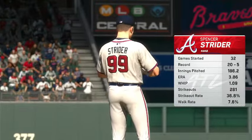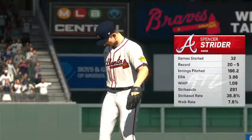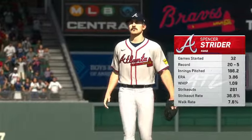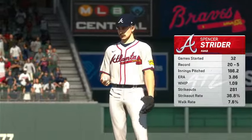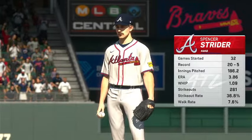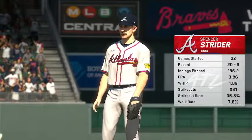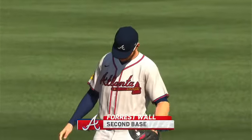Back in Minnesota. And on the hill in this one, Spencer Strider. It's always interesting to see how he utilizes all of his pitches and how many of those he has a good feel for on that given day. When he's right, he's really able to keep hitters guessing, and all of his stuff seems to be coming out of the same arm slot, the same tunnel.